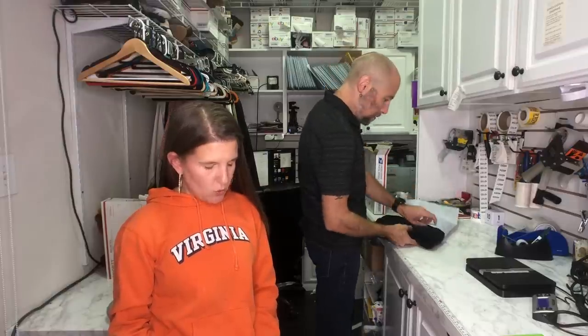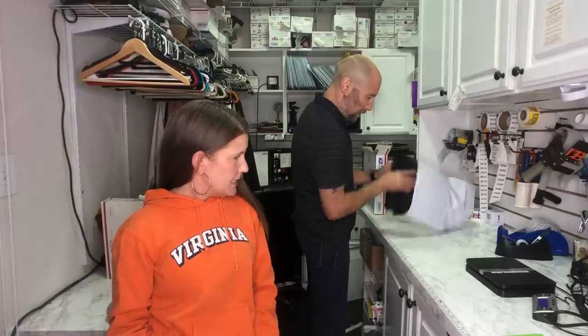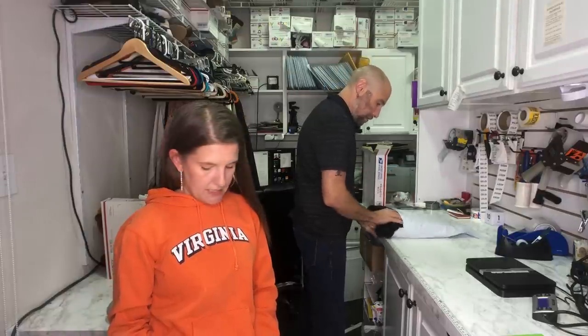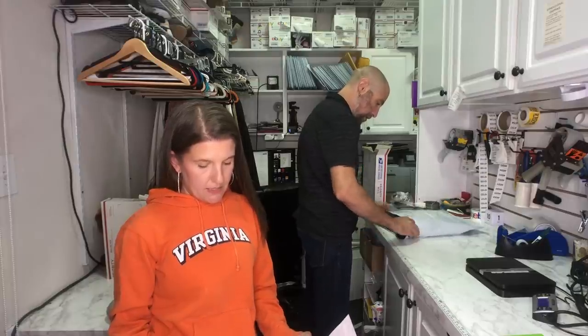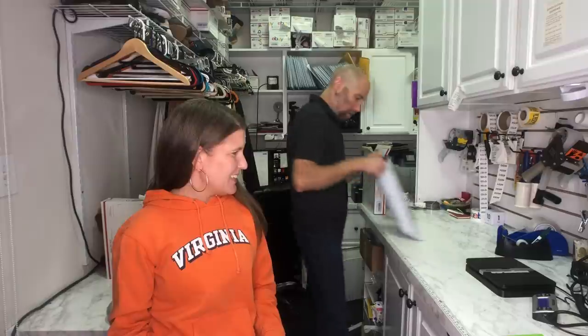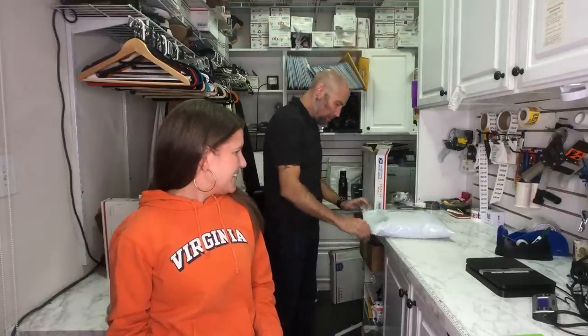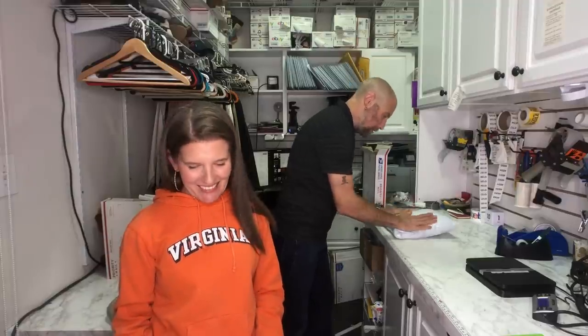So depending on the weight of that, I'm pretty sure I can put this into a padded... I think. You think you can fit that? He's gonna try to fit it into a padded slot, right?